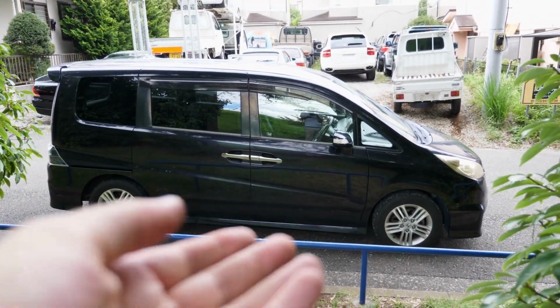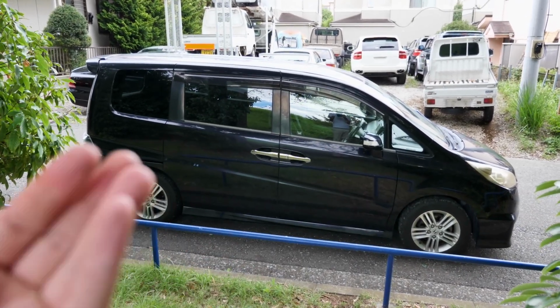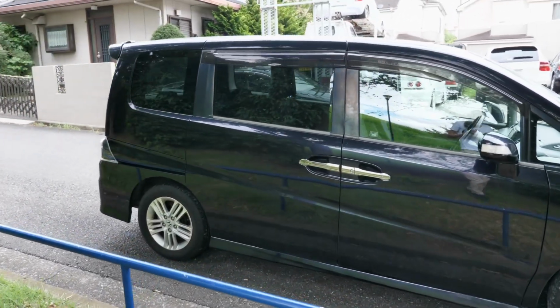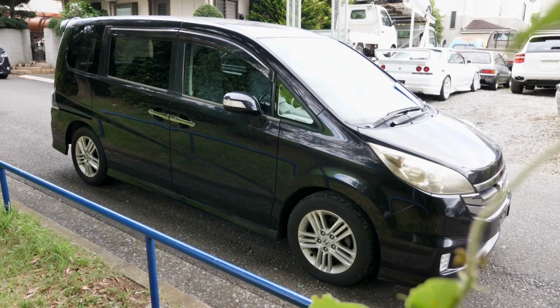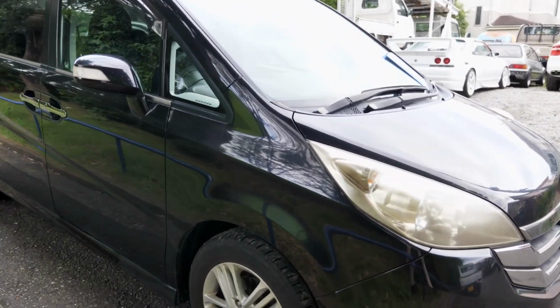So basically you can get the Odyssey now, which is again a van. Same size as this, approximately, maybe a little bit smaller. And that one's the curvy one with less room inside. The Stepwagon is the boxier one with more room inside. Don't know which one is more popular. They're both extremely popular here in Japan, and you have plenty of them every day to search for in the auction.